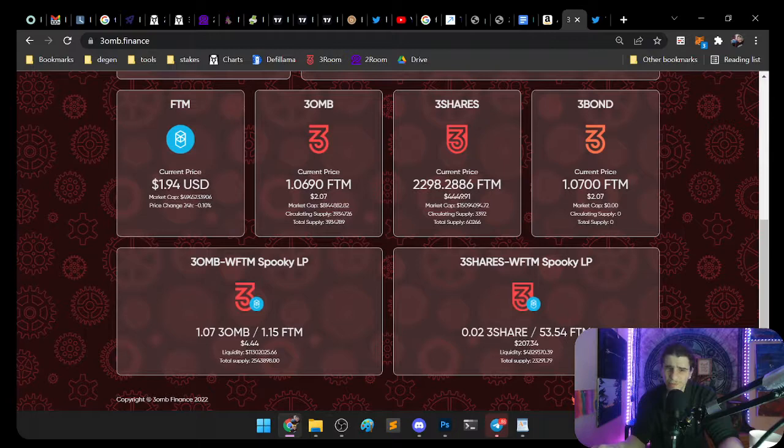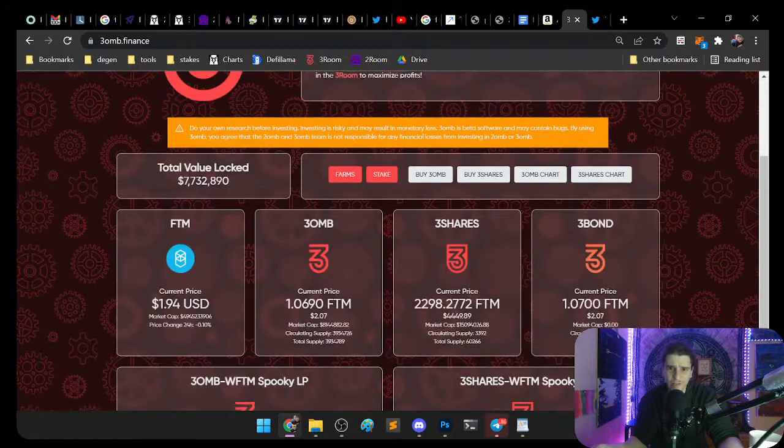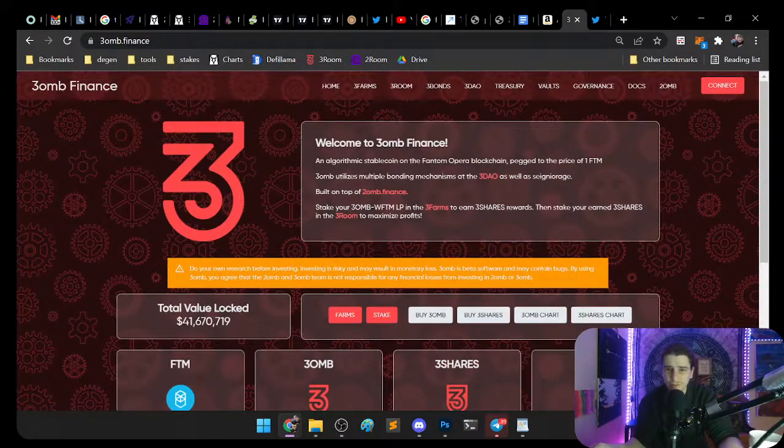Three ohm is 1.06 over peg. I think it needs to be 1.1 to print, I believe, or 1.01. So this either stopped printing or is getting near. And that's when things start to run into trouble. They're at 7.7 million TVL, 41 million TVL. That was a fake out, wasn't it?